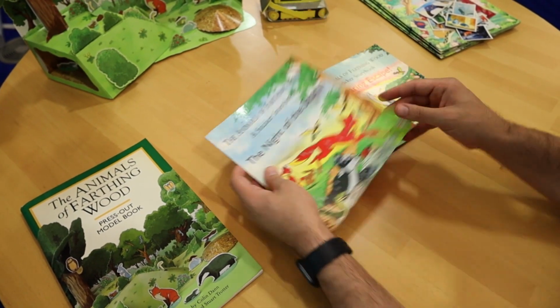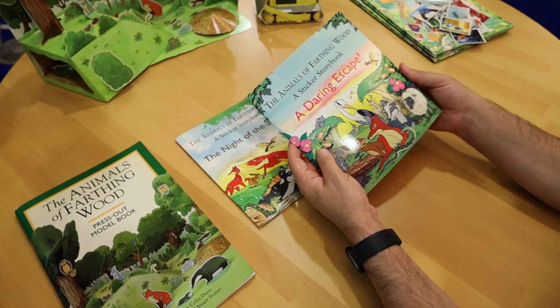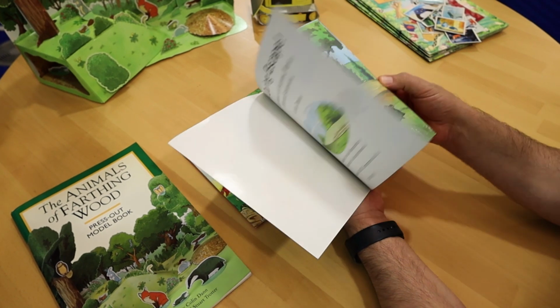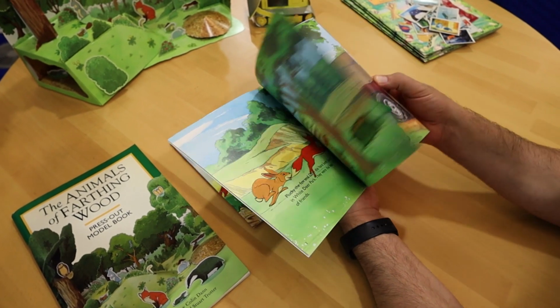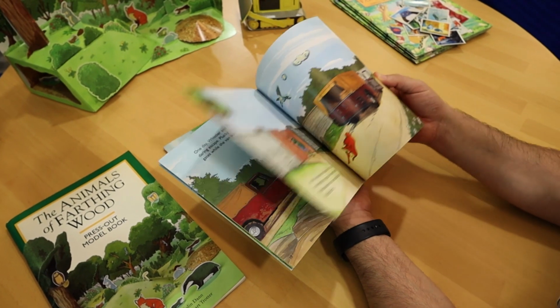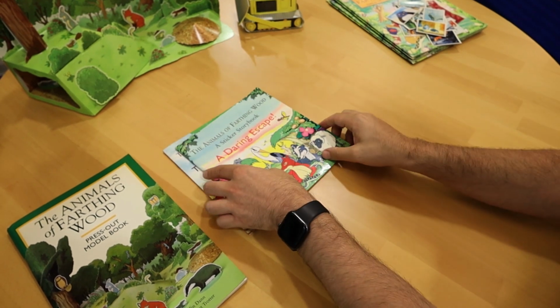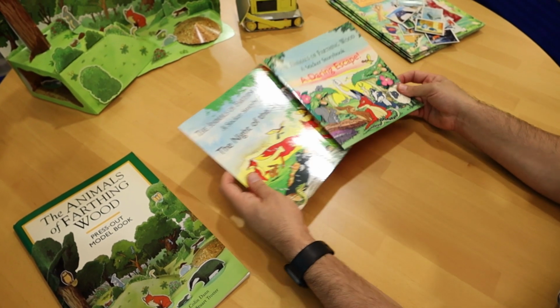Another Red Fox book, and this one, A Daring Escape. So this is focusing on series 3, when Plucky and Dash escape from White Deer Park. So these are the 2 sticker books.